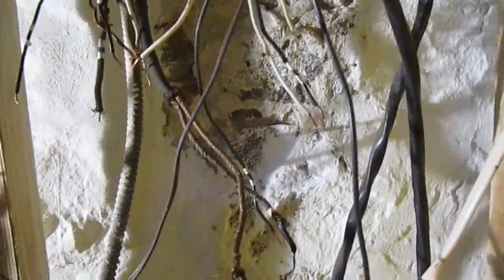Doesn't look bad, but well, the main panel is down. And that is the wall behind it. So it's not in the worst shape ever. I mean, I can get in here and I can focus on the wall. It's not in the worst shape ever.